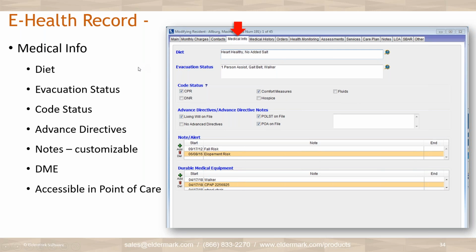So if you do go into a resident's room and they're on the floor, you can touch on the picture of the resident and it'll show you the emergency contacts, their DNR status, all the pertinent information that you need. All this information flows to all the different areas vertically and horizontally through all the modules.